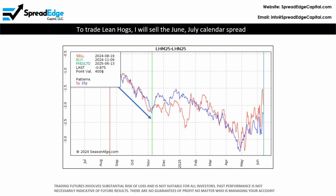To trade Lean Hogs, I will sell the June-July calendar spread. The optimal entry date is Monday, August the 19th, based off the past 15 years of historical data.